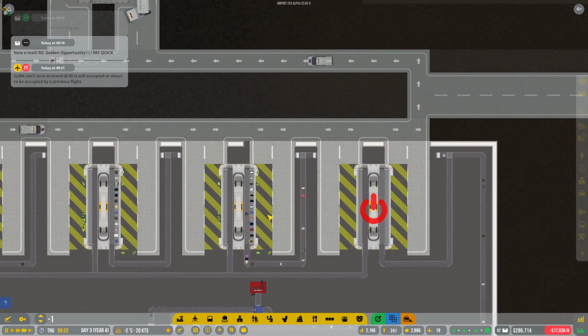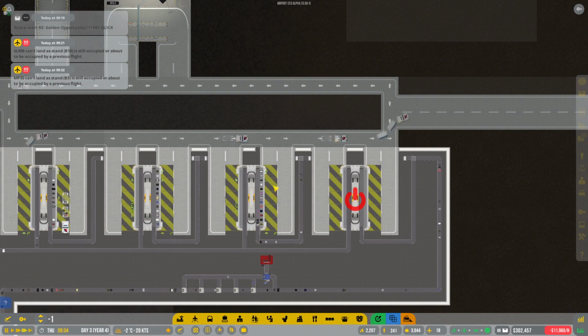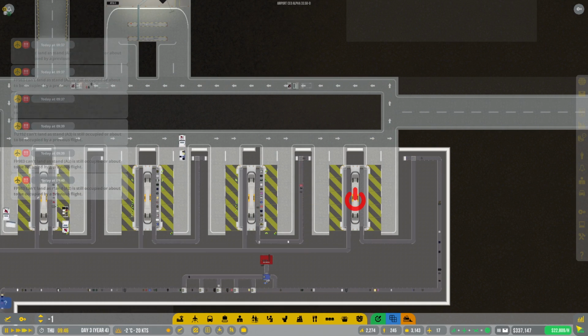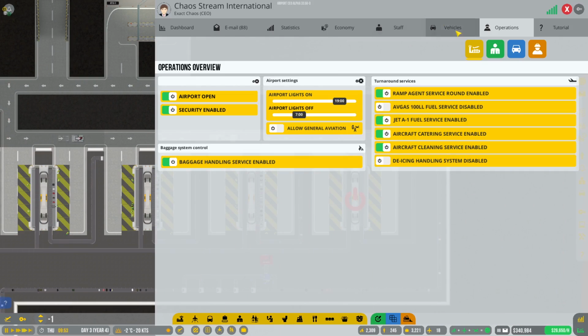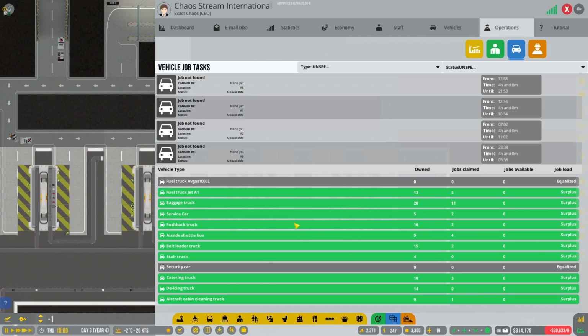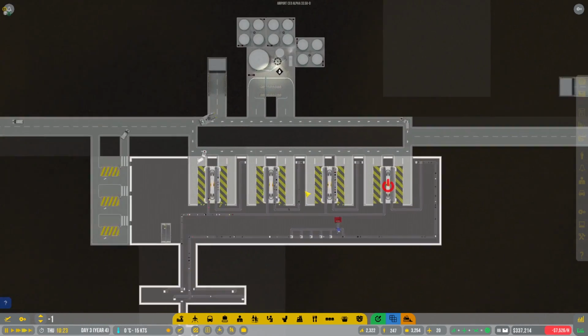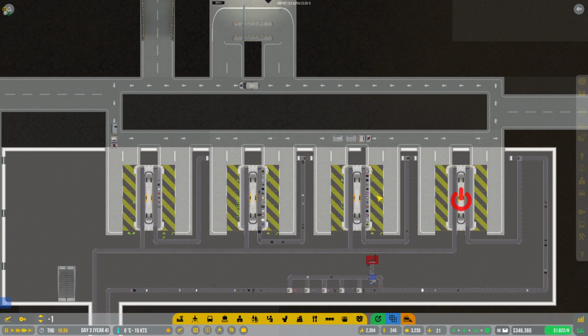Yes, so these are only the big ones. As soon as we get some of these baggage cars to come here, we'll see a ULD come in. Why is it so slow? Let's have a quick look at our vehicles, baggage cars. Baggage trucks seem to be fine. We've only got like 11 jobs and there's 28 vehicles. So no need for baggage cars to be problematic just yet. But I would like to see a baggage car come and collect some stuff.